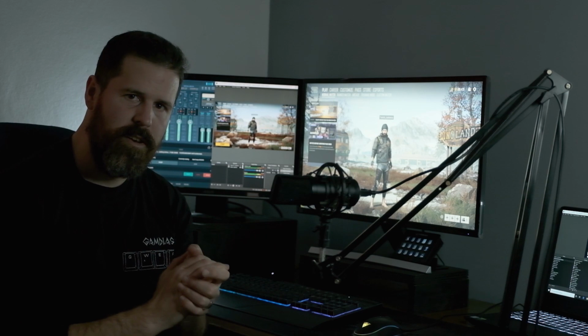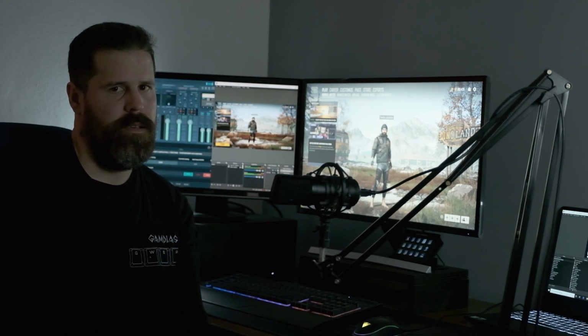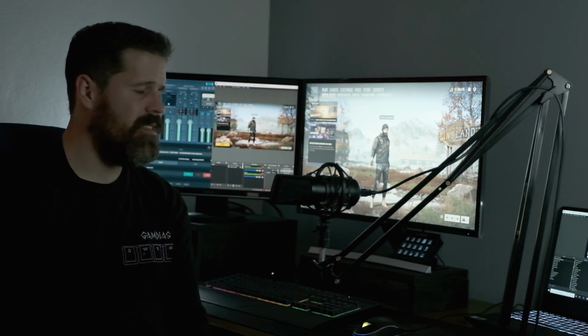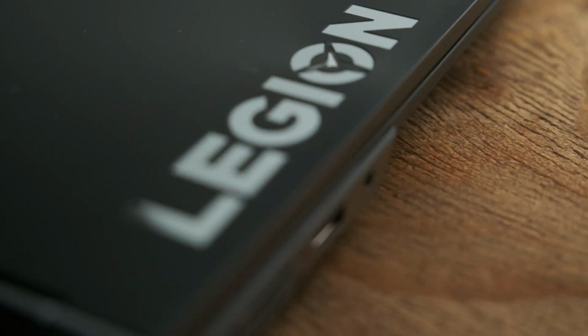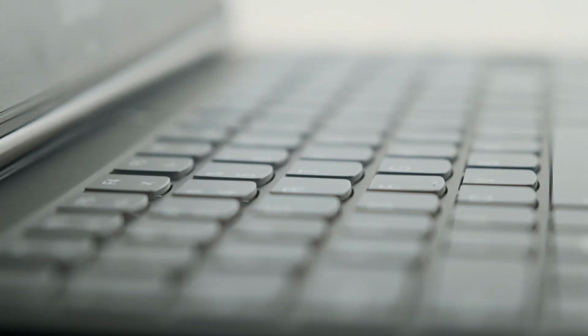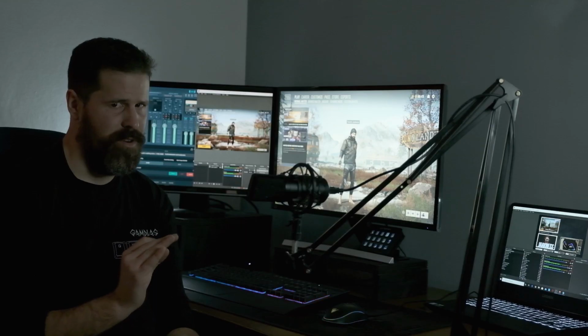Alright, today we're talking about the Lenovo Legion Y540. Big shout out to Evetech for sending it over to us. This laptop, ladies and gents, is an absolute beast. Price to performance ratio is definitely a good bang for buck, if you know what I'm saying.